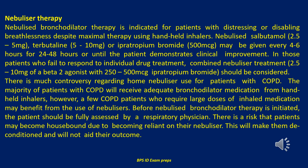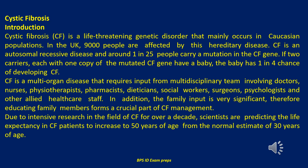There is much controversy regarding home nebulizer use for patients with COPD. The majority of patients with COPD will receive adequate bronchodilator medication from handheld inhalers. However, a few COPD patients who require large doses of inhaled medication may benefit from the use of nebulizers. Before nebulized bronchodilator therapy is initiated, the patient should be fully assessed by a respiratory physician. There is a risk that patients may become housebound due to becoming reliant on their nebulizer. This will make them deconditioned and will not aid their outcome. Next we will discuss cystic fibrosis.